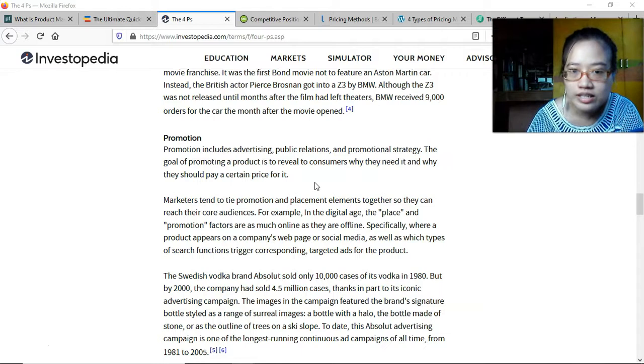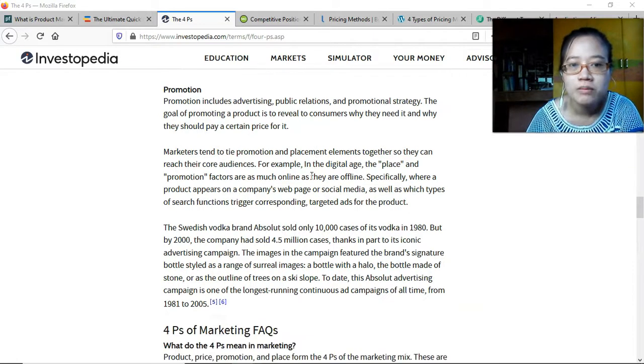Promotion includes advertising, product relations, and promotional strategy. So the goal of promoting a product is to reveal to consumers why they need it and why they should pay a certain price for it. So essentially, it's justifying that this price is reasonable for this product. Marketers tend to tie promotion and placement elements together so they can reach their core audience. So for example, in the digital age, the place and promotion factors are as much online as they are offline. So specifically where a product appears in a company's web page or social media, as well as which types of search functions trigger corresponding targeted ads for the product.